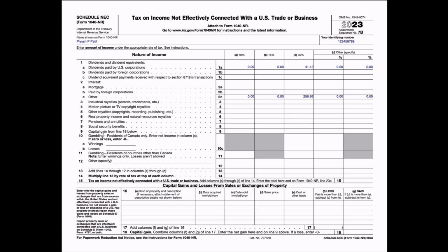I didn't have any capital income, so I will enter 0 in all the boxes. Now coming to line 13, you just have to add lines 1A through 12. And the 14th box says to multiply line 13 by the rate of tax at the top of each column. So you will have to enter this amount and multiply it by 10%, multiply this by 15, multiply this by 30, and so on. Again, if you didn't have any capital gains like me, you can just enter 0 and 0 right here.